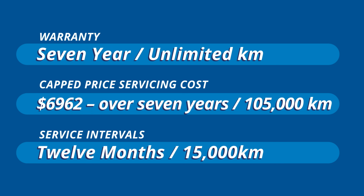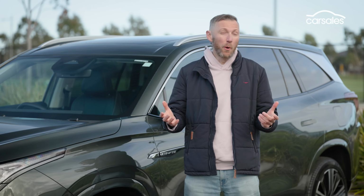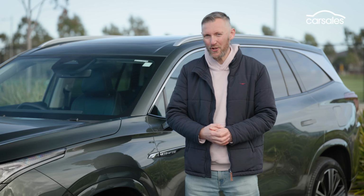The MG QS gets an impressive 10-year warranty, if you stick to MG dealers for servicing. Venture elsewhere and it drops to 7 years. It's the same deal as Nissan's and Mitsubishi's 10-year warranties, where stepping outside of the dealer network cuts your coverage short. After-sales support is strong in terms of warranty, but not servicing.